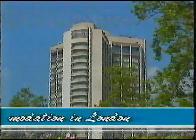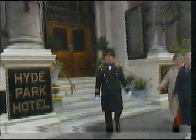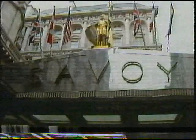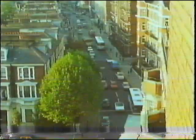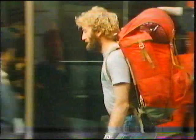If you're looking for luxury, there are the modern international hotels and the classic British hotels, famous for their personal service and their elegance. But in areas like Earl's Court in West London and around the main railway stations, you can find smaller hotels, guest houses and bed and breakfast places. Not so grand and more suitable if you're on a lower budget holiday.